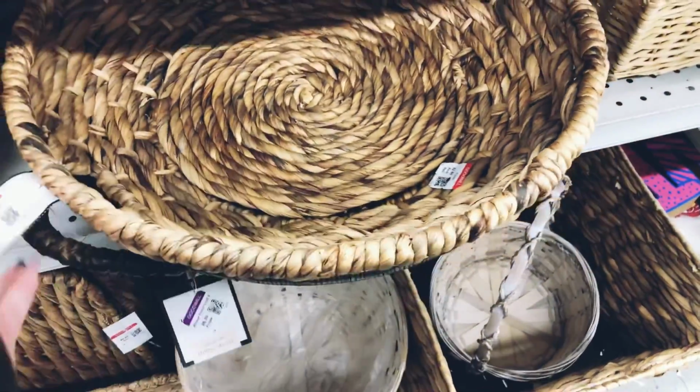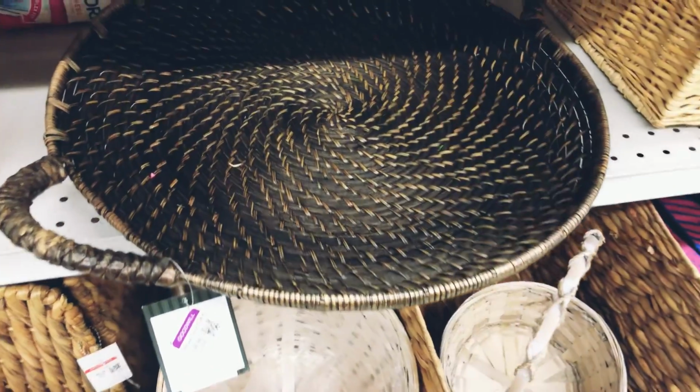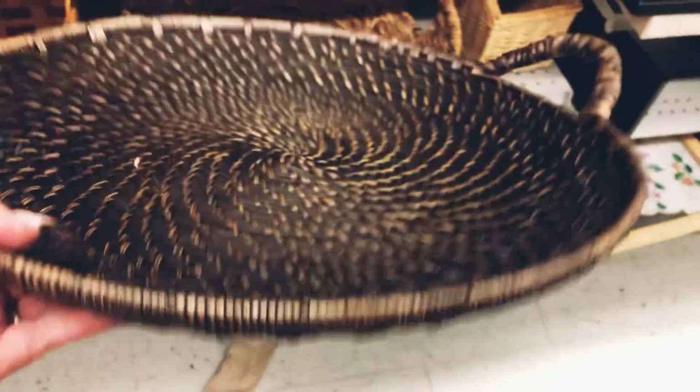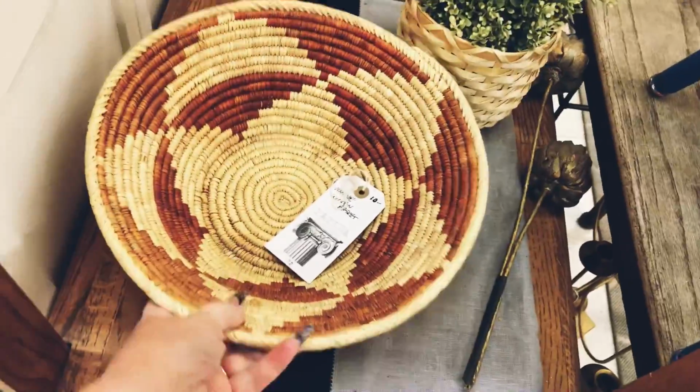I think it will be really beautiful, and I think finding baskets that also have handles on them or even animals. I have wood animals on the sides of some of my baskets. I absolutely love baskets and I sell a lot of them. So be sure to even check your Facebook, check yard sales.